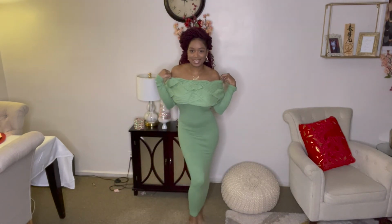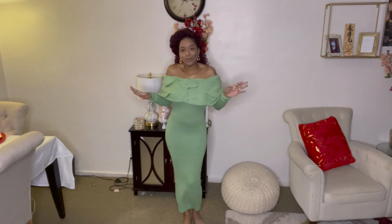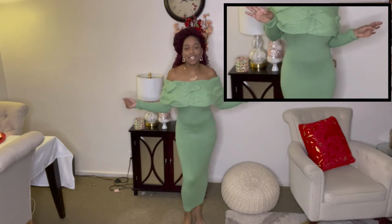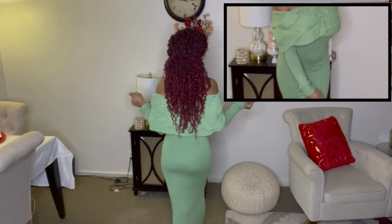I mean, come on guys. Tell me you guys ain't loving this dress. So it's a nice winter casual dress, looks cute anywhere you go. And like I said, I have a white one and I fell in love with it. And I said I have to get another color. So this is what the back looks like.